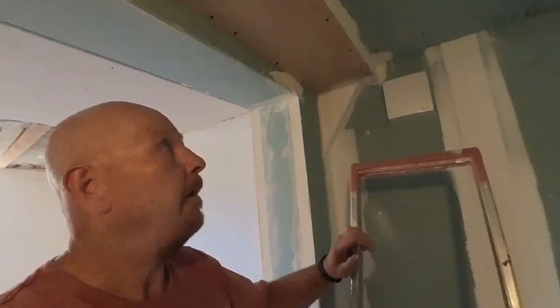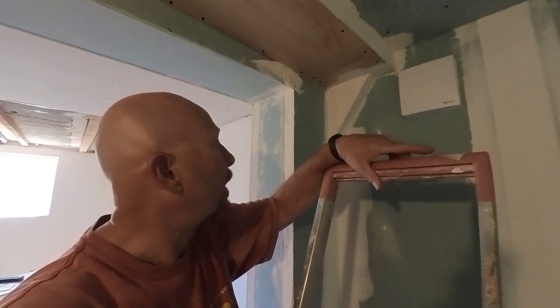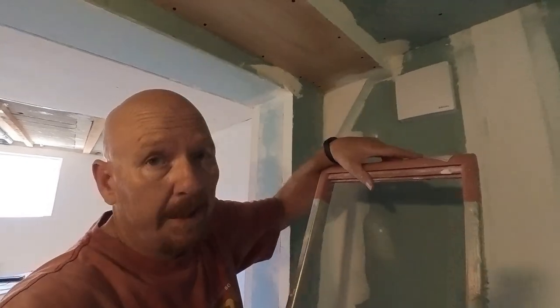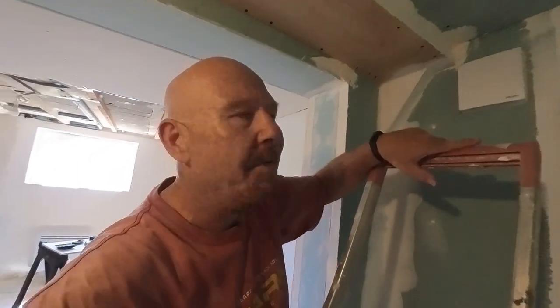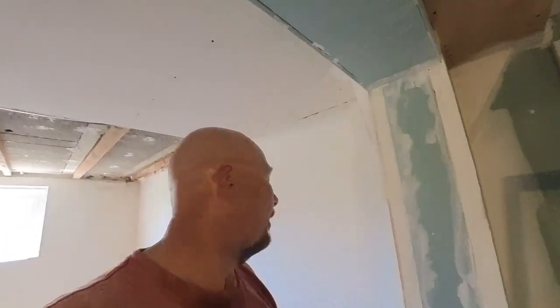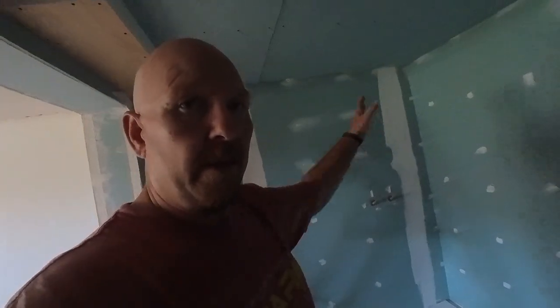Oh, and I've started putting a bit of plaster on the boxing in, which has to be sanded down and, you know, made pretty. And I've started doing the same on this side. But again, I've just got to make it pretty. Once it's painted and everything, it'll be good. Now the exhaust for this expeller, because in this corner is going to be the shower.